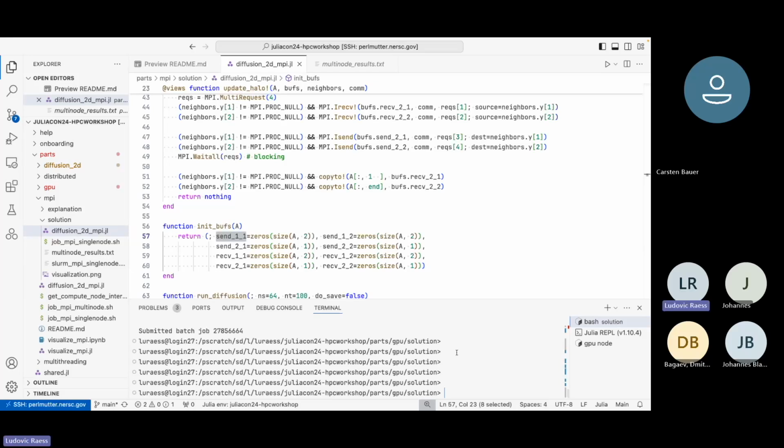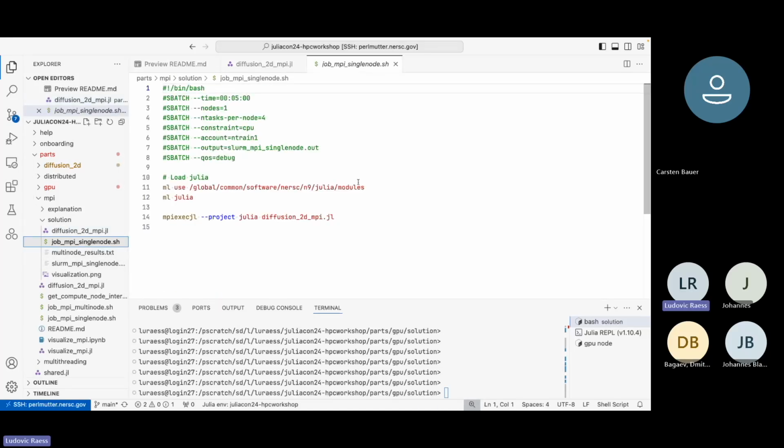The thing with MPI is that there is a job script here showing how to run it. In Julia, one can run MPI with this wrapper that basically just allows you to select the project. So running Julia with MPI is basically this MPI exec. If I define that I run for 5 minutes on one node, I have 4 tasks, so 4 processes per node on the CPU, on this account. It will dump things in an output file.